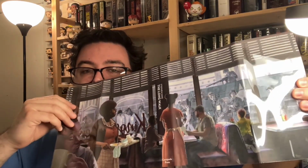But there's the main jacket. Oh, this is so badass. Spine. Stephen King / Richard Bachman, both names equal billing on the spine. I love that. The Long Walk. There's the front, back cover. Man.